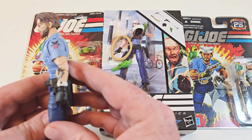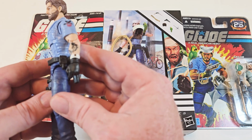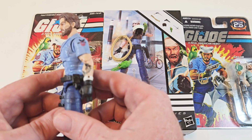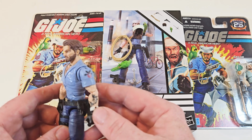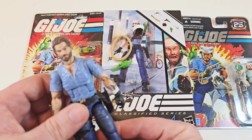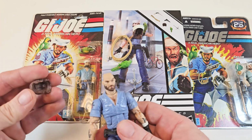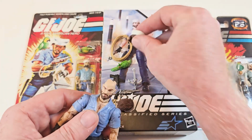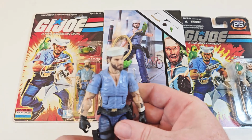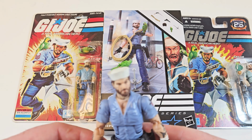Let's try to get a bit of zoom. Sorry about it. Okay, that doesn't want to work. So he has a fish over here, and of course the same emblem over here. So the figure itself is pretty well detailed. Like I said, I like the fact that you can interchange and keep the cap on, so if you want to make him look like he did in the original line, you can really do it. It looks pretty nice.